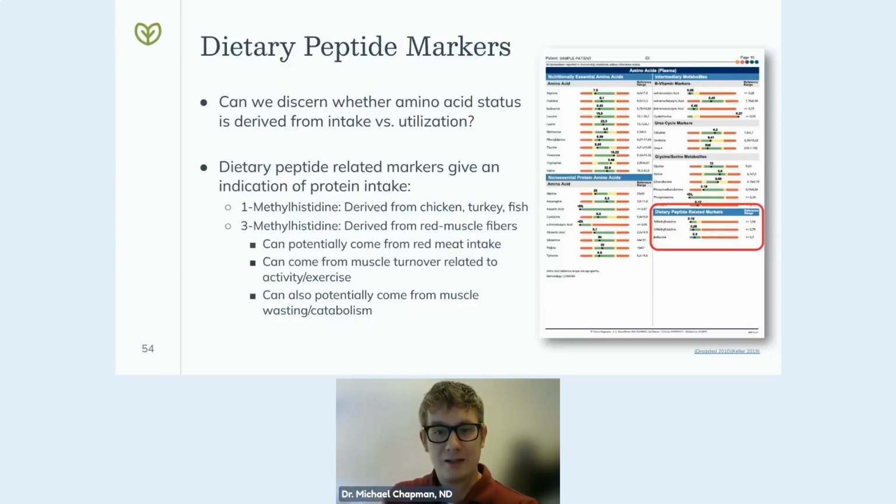But if somebody is eating a lot of meat, and I can see that on this section of the test, but their amino acids are in the toilet, then I have a much greater suspicion that they're not digesting and they need support there. So a lot of great information in this section. We spent a lot of time on the organic acids, but don't forget about the amino acids.